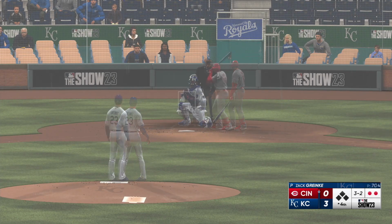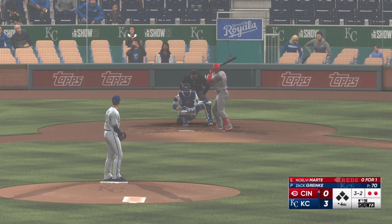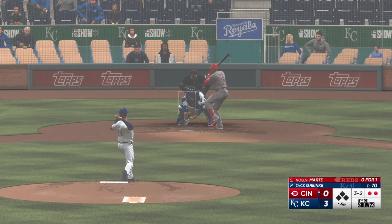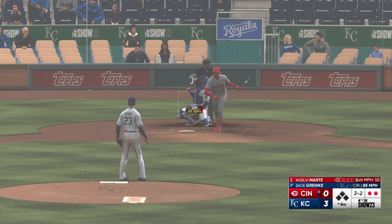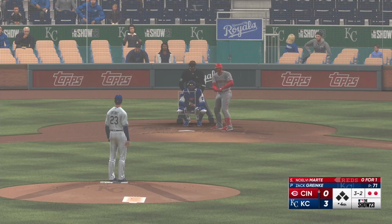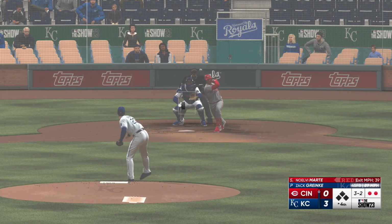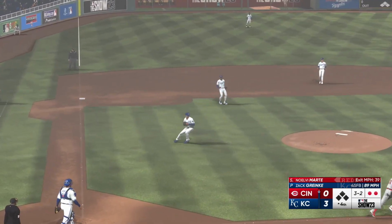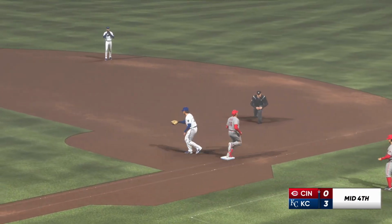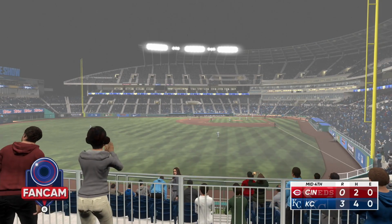Next one misses. Full count now. Really good take, especially with two strikes. Wind in the pitch. Chopped out in front of the plate. Tosses to first, and that'll do it. Nobody left for Cincinnati. Still down 3-0.